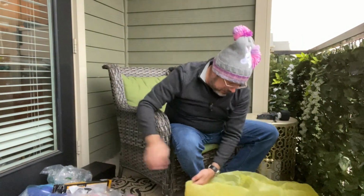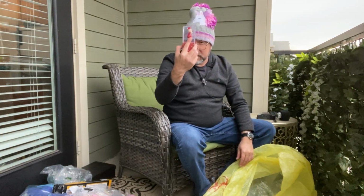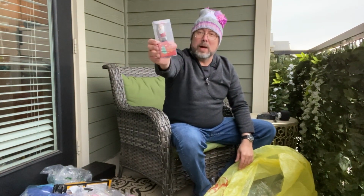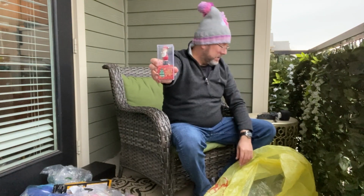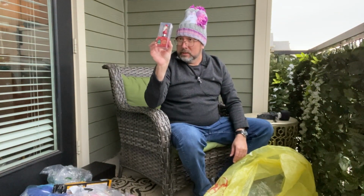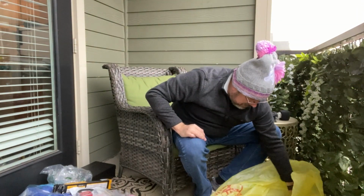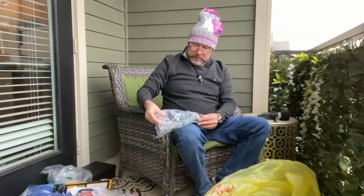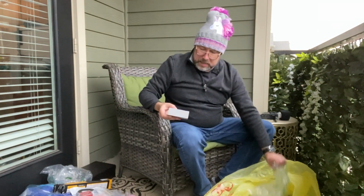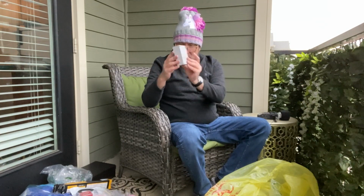Another pair. And then we have got a Merry Christmas wine bottle stopper. Got a little Santa Claus up on top. So there's that. And one more thing in this bag. This is a box. No, it's a piece of wood that says, "The ocean made me salty."